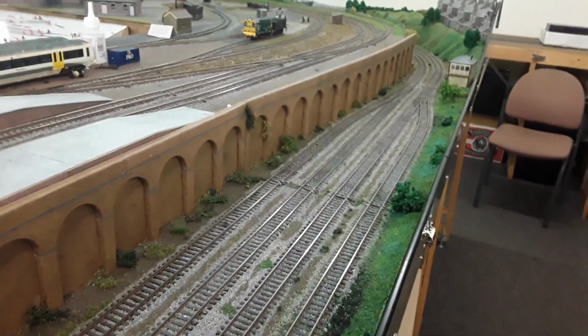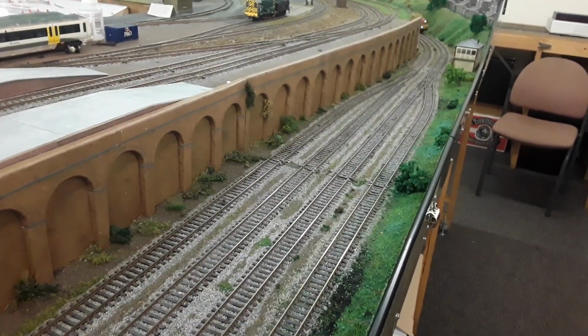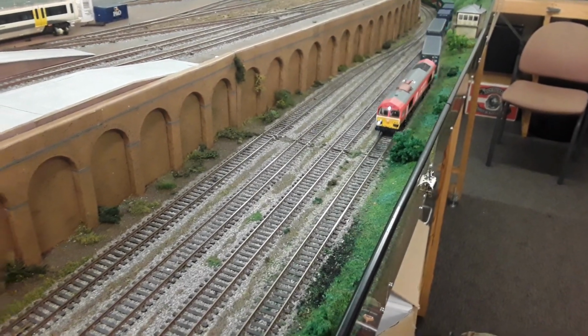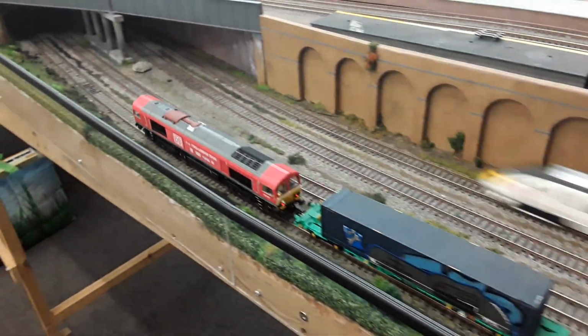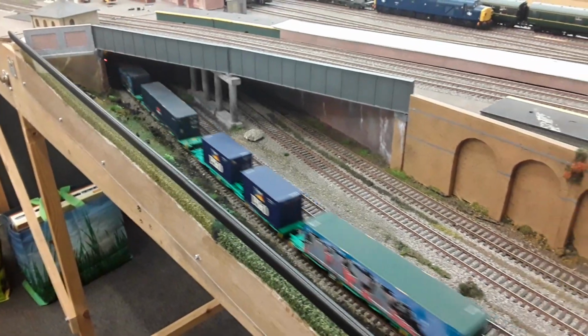Hello and welcome to the Barton Crossing double O gauge running session, with many people smiling behind me, trying to make me falter. But I've plenty of things running from basically anybody that's ever made trains, so Hornby, Mainline, Lima, Airfix, Dapol, anything and everything.